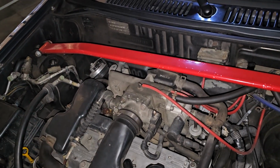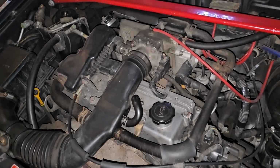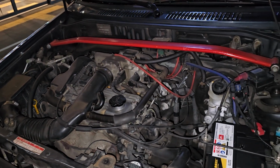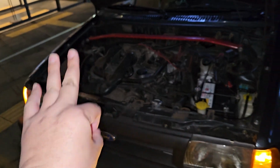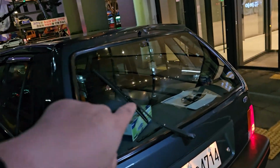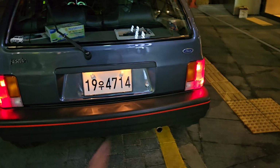B3 EFI, full strut bar. Super, super tahimik tumakbo. Nice. Pristine condition. Nice. And then 50-50 split seats with rear wiper, Festiva taillight, Festiva badge.